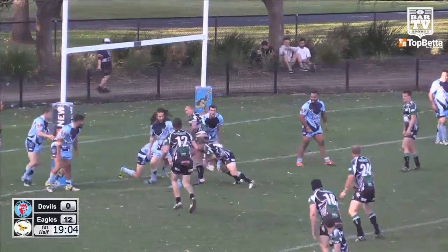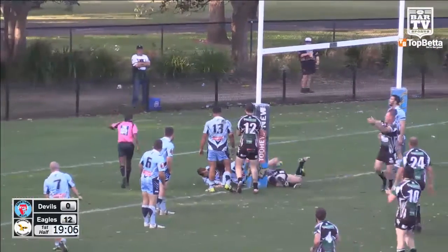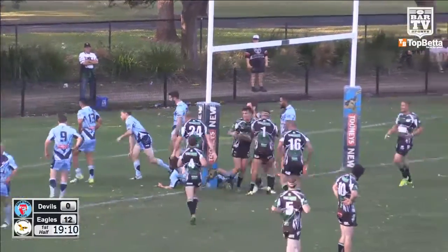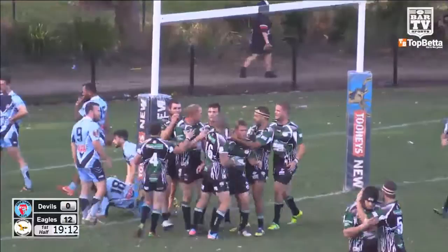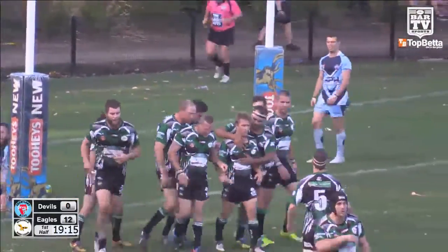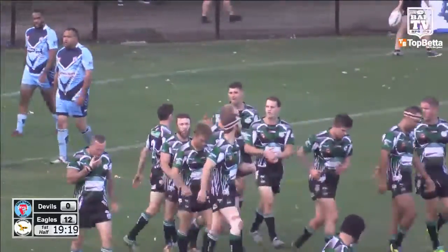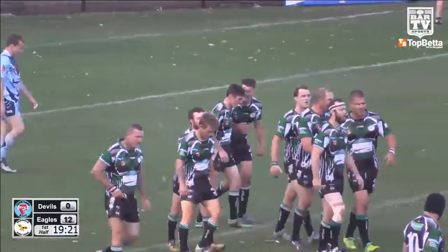Slow play the ball again. Oh, Backus has gone from dummy half. I think he's over. He's got it! Third try for Windale in the grand final. Wow! Backus from dummy half. Windale 16, Shortland nil with a kick to come. Both Backuses are on the board.